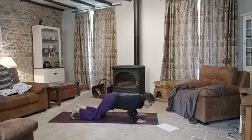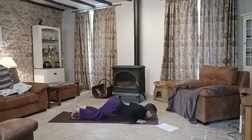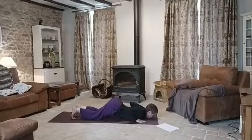lower your chest and your chin to the mat, leaving your bottom sticking up in the air. This is called Ashtanga Asana, or 8 points on the floor. Your 8 points are your toes, your knees, your 2 hands, your chest and your chin.